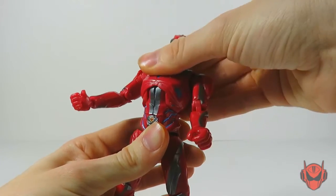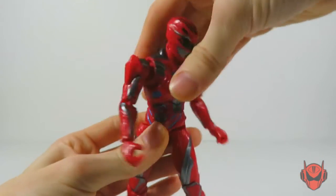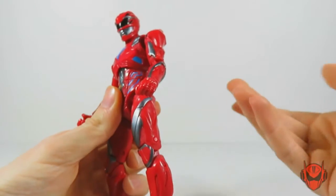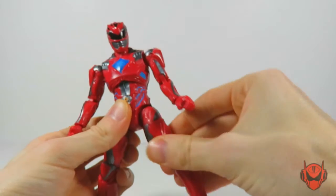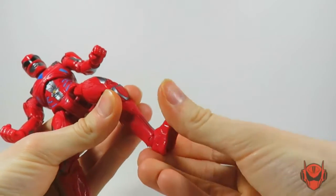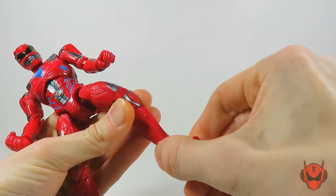We do have a nice ab crunch with this much back, this much forward, which, totally being honest here, is not really much at all. You do have your swivel cut at the waist. You got a ball joint for the legs going up about this much, back to normal stance, and then you got your split for inward and outward, which is very nice. You got a thigh swivel there, double jointed knees, and then you got your hinge joint for up and down movement at the feet, and then of course there's the ankle rocker pivot, which doesn't work as good as SH Figuarts, but it's getting there.